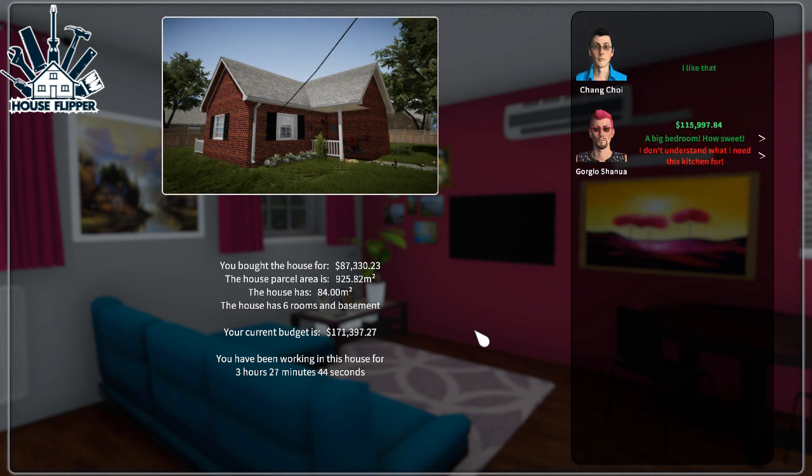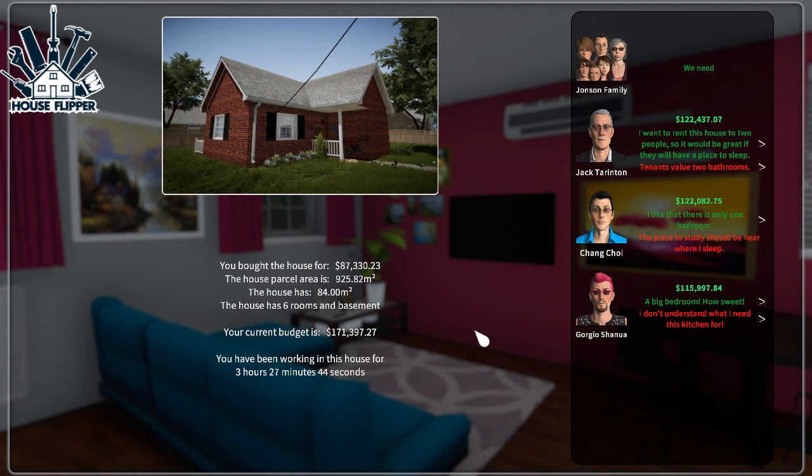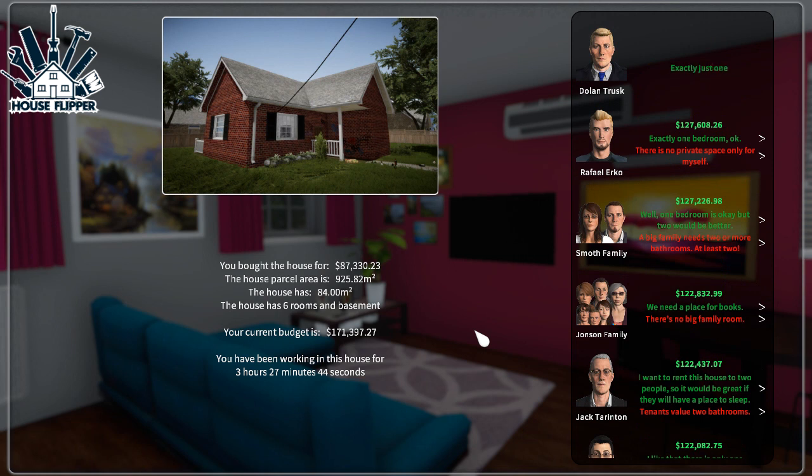When you click start auction, it will come up with the people who are bidding for the house. So they will bid an amount, it will say what they like about it and what they don't like about it. Some of the things they say they don't like about it are kind of odd, such as, why would I need a kitchen? Well, why wouldn't you need a kitchen? But some things are fair, such as, we need more than one bedroom.